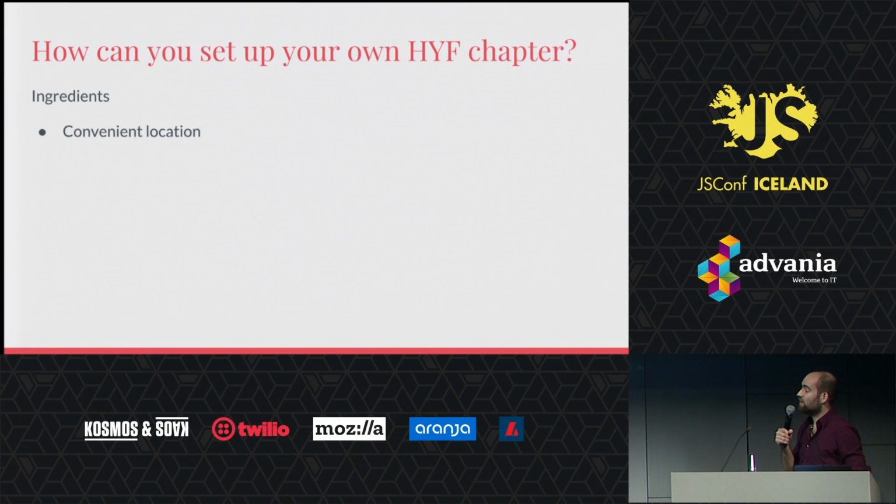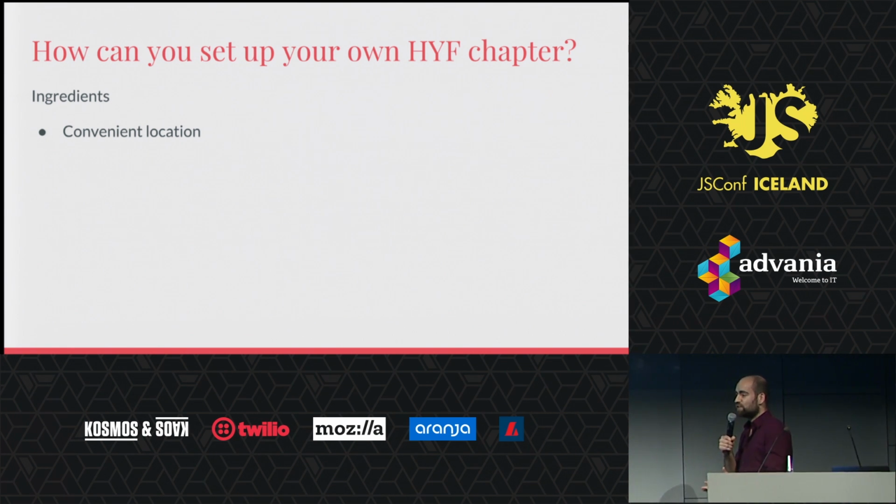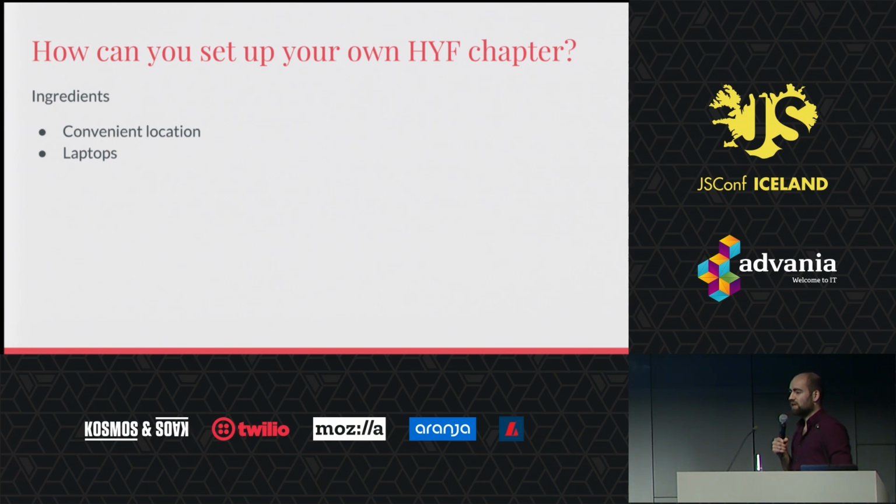First off, a convenient location. It's important that people can actually reach your location, and a lot of these people will be in camps, and they might not have a lot of money or means of transportation, so it's important that you find a good location. Secondly, you'll need some laptops. They don't need to be state-of-the-art. Actually, it's better if developers don't have state-of-the-art laptops, so they learn how to develop for all people.